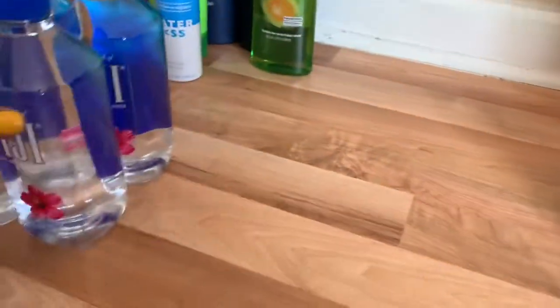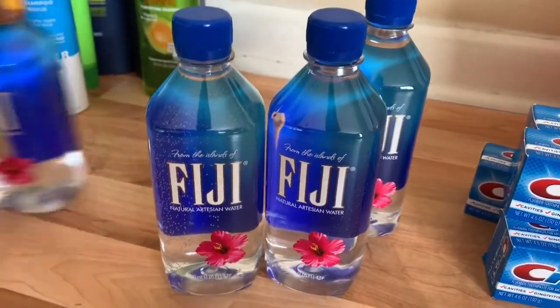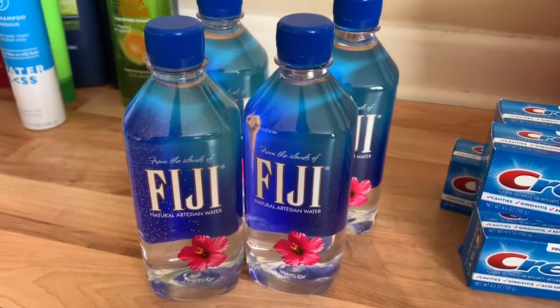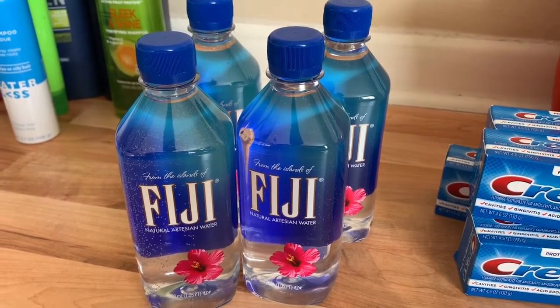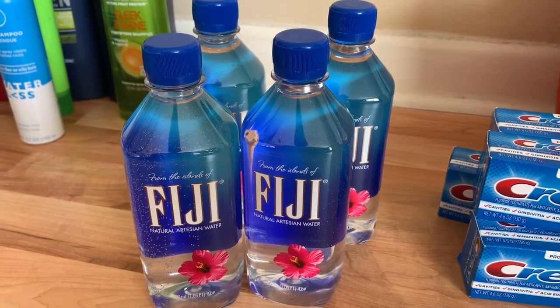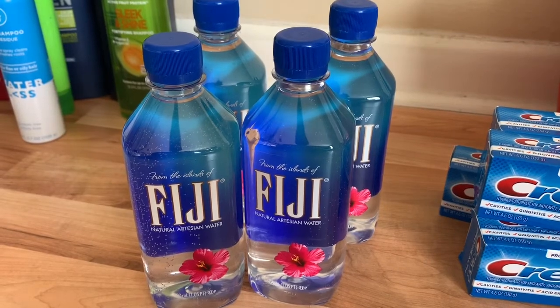But yeah, let me move that out the way. Now, these Fiji waters, they're on sale at CVS for 2 for $2. And there were 50 cent coupons. I can't remember which insert because it was a while ago, but it made these 50 cents each, or $2 for all four of these, which is a really good deal because I love Fiji water. So that was a plus.